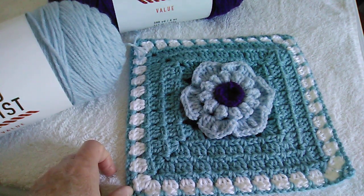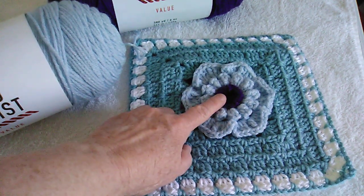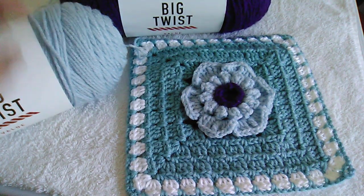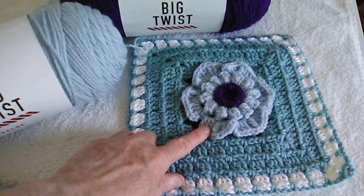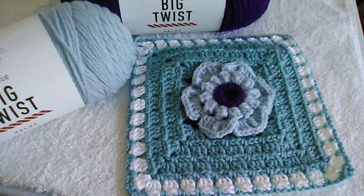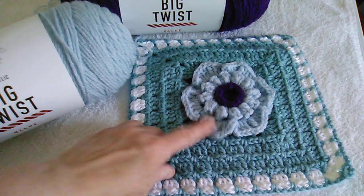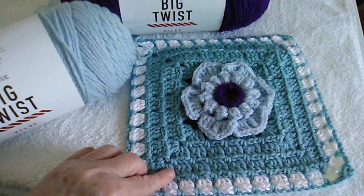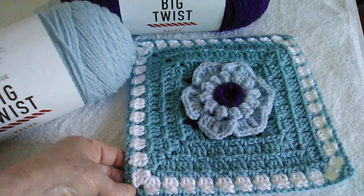But let me tell you about the square. This middle color is the big twist in the grape. And the blue is the big twist in the sky blue. And I'm really happy with it. I do wish that I had realized beforehand just how much that was going to blend in. But I'm going to keep it. I'm not going to change it.